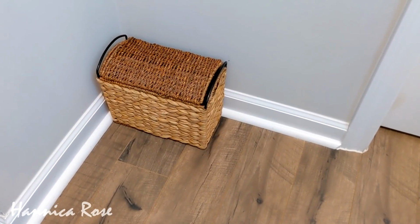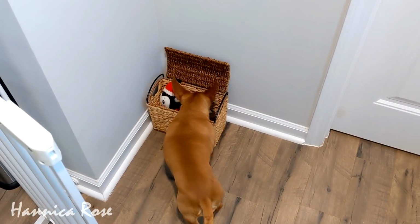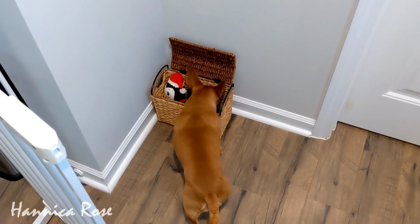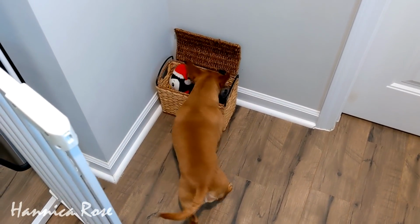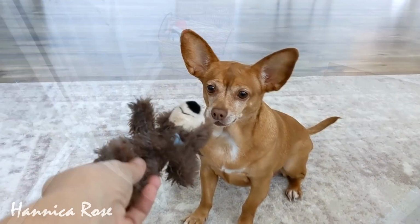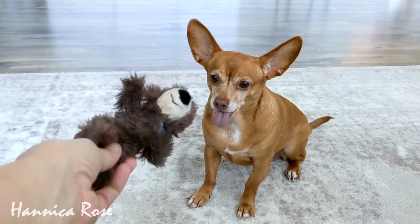This one was perfect because it has handles and it's kind of shaped like a little toy chest, so it works out perfect. And as you can see, my dog Peanut can access it pretty easily. And I love that I can close it up when I don't want her scattering all her toys all over the house, especially when we have company over.